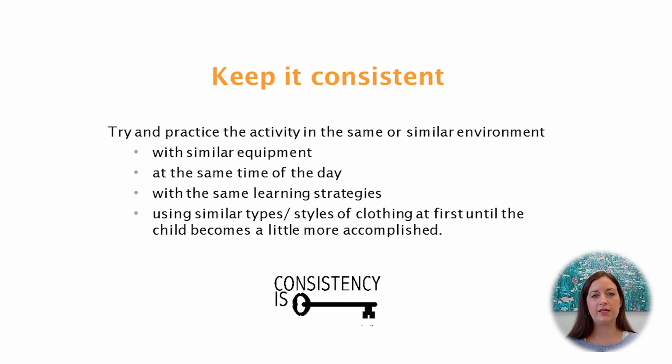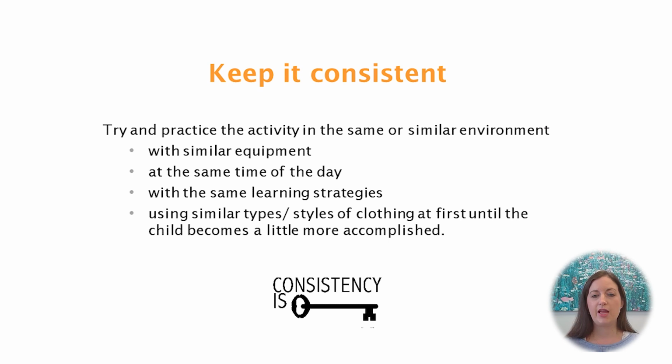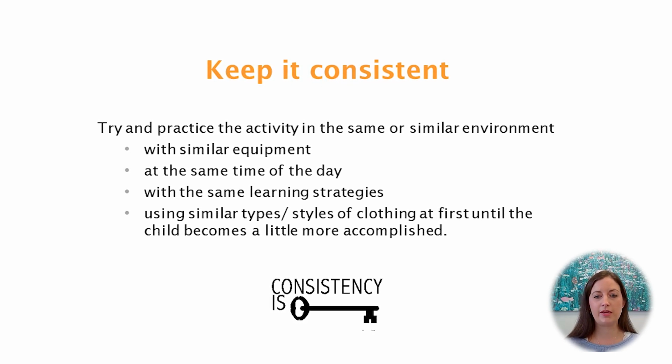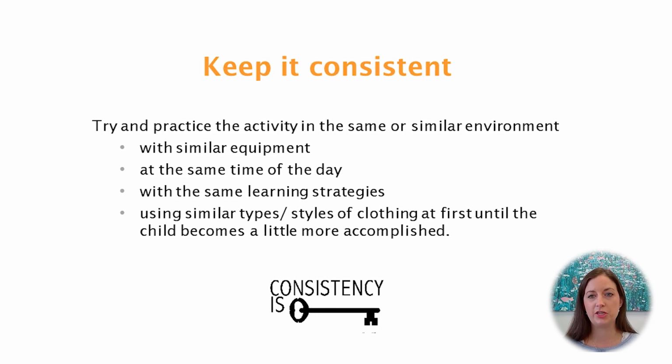Consistency is key. Consideration should be given to who teaches your child. If a child is taught the same skill by different people in different ways, it could be confusing for your child and make progress more difficult to achieve.